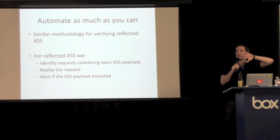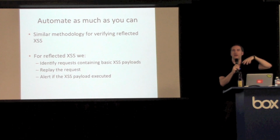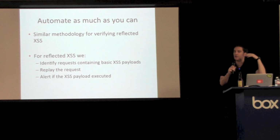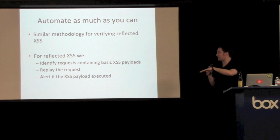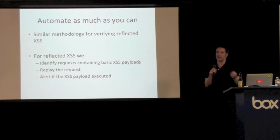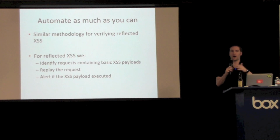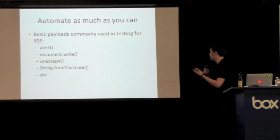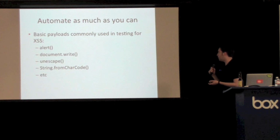So going back to that original regex stuff that I was talking about, identifying HTML entering the application, then taking a look through that data that's coming in and looking for things that are likely XSS. It doesn't matter if you're 100% here. I mean, even just 90% is awesome. Looking for basic XSS payloads. So here's a list. The real list is, you know, way longer than this.